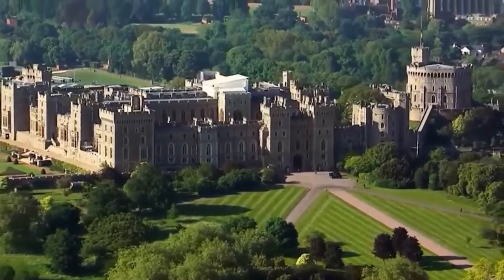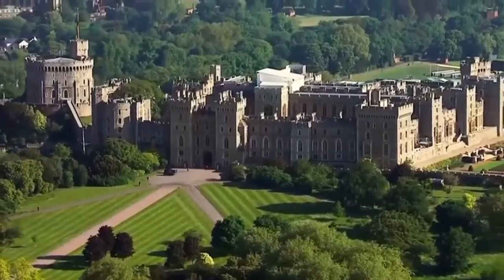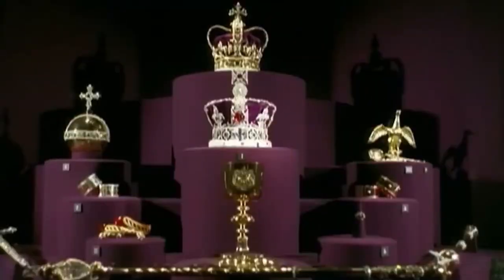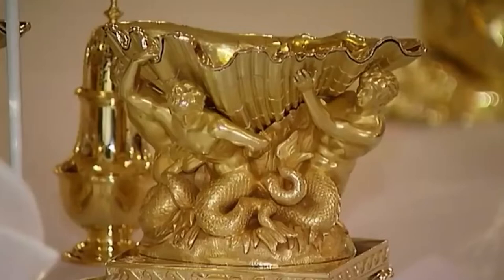Every family has its heirlooms, but the royal family has over 1 million of them. Known as the Royal Collection, this artistic treasure trove holds everything from the crown jewels to royal portraits, precious ornaments, and priceless sculptures. The Royal Collection is the biggest private art collection in the world.